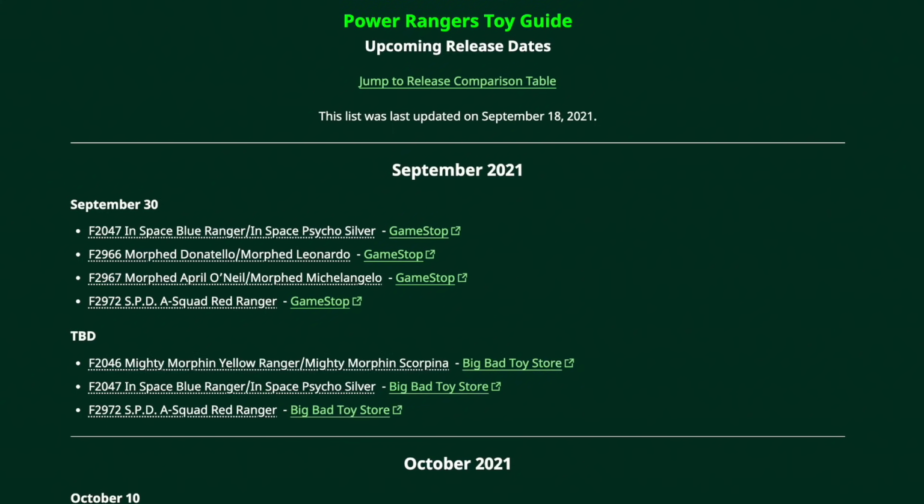GameStop pushed Wave 10 again, but then they bumped 2 of the 3 TMNT 2 packs up until September 30th, which is weird and doesn't really make much sense.